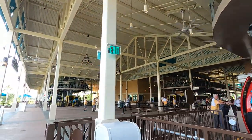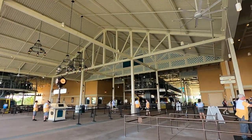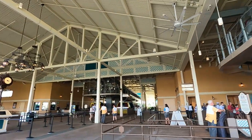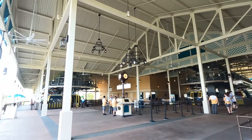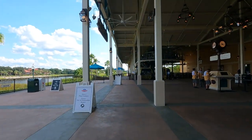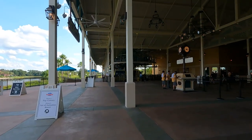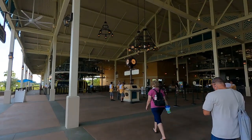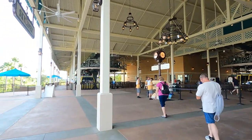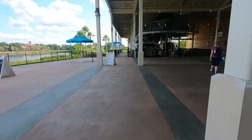Transfer station. Hollywood Studios. Pop Century. Art of Animation. And those things have like giant Buzz Lightyear. Oh, yeah. Oh, the Hollywood Studios. Because we have all these giant characters. Go check it out.